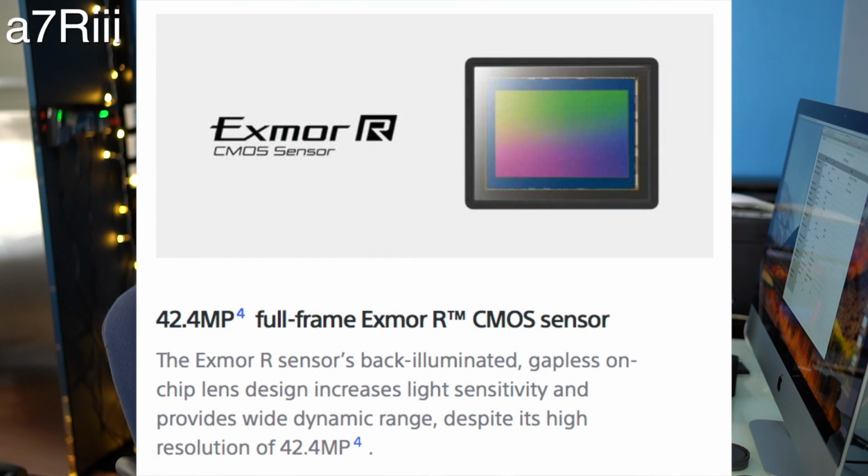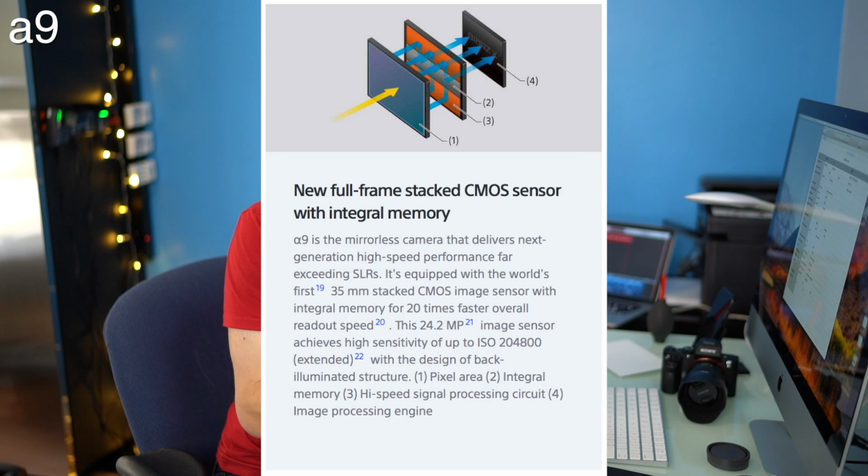So you still have the same 42.4 megapixels, and this one is still backside illuminated, but they have added a better pipeline, better image processing, lower noise floor, and some sort of an anti-reflective coating on the micro-lensing on the surface itself, so it's supposed to get you one more stop of dynamic range. Now, the A9's sensor is an entirely different beast. Backside illuminated, but it's a stacked CMOS sensor. That means some of the processing in the RAM is actually a part of that sensor chip, which makes it much faster. So what is the difference that you get with that?